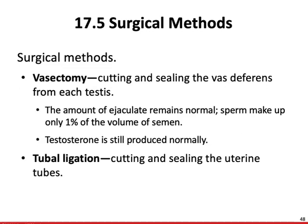Testosterone is not affected at all. Testosterone production remains completely intact and unaffected by a vasectomy.